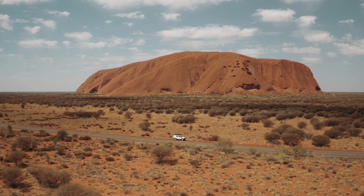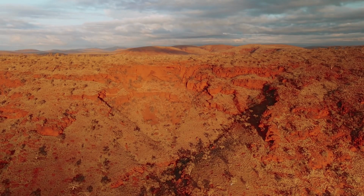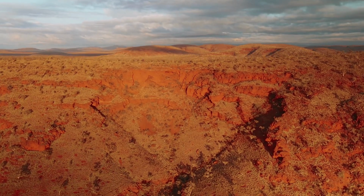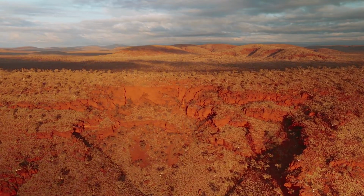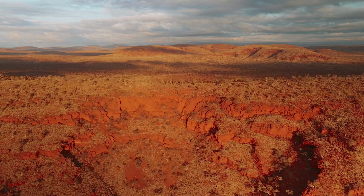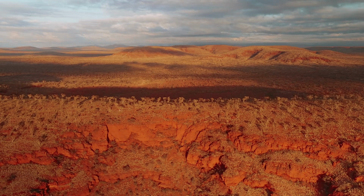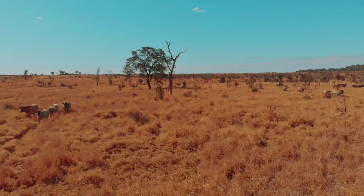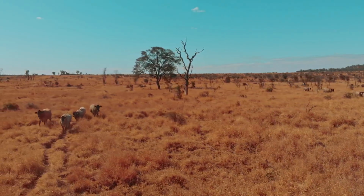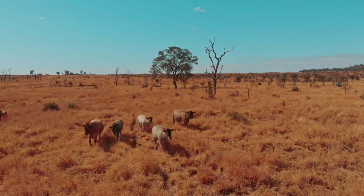Years may pass between significant rainfall events in some areas, creating a landscape where plant and animal life has evolved remarkable adaptations to survive extended periods of drought. When rain does fall, the transformation of the landscape can be dramatic, if temporary. Dry creek beds that have remained empty for years suddenly fill with rushing water.